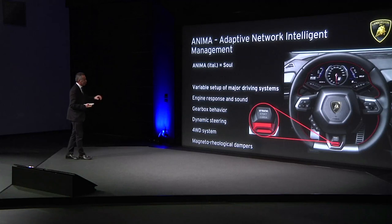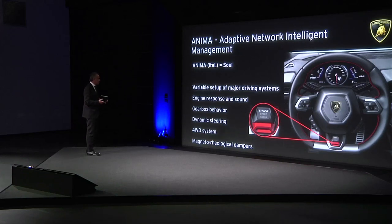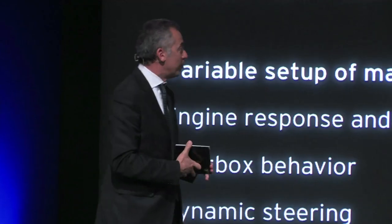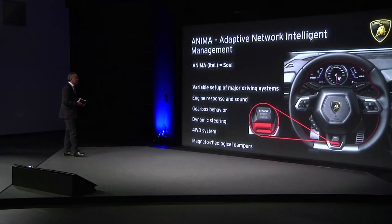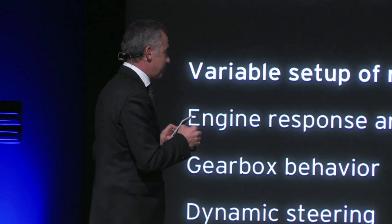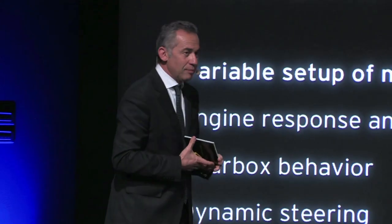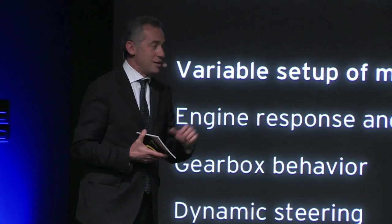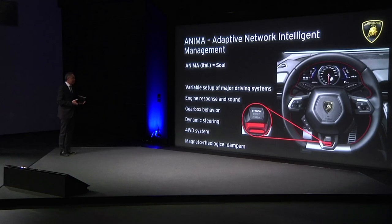Now we come to the famous red button, the Anima. Anima is an acronym that means Adaptive Network Intelligence Management, but Anima in Italian is also the soul of a man, of the body. And for us, Anima is the soul of the car, the function that is able to manage the intelligence of the car. You will see during the presentation how many of the functions that we have installed are steered and managed from this Anima. Here we put a short summary.